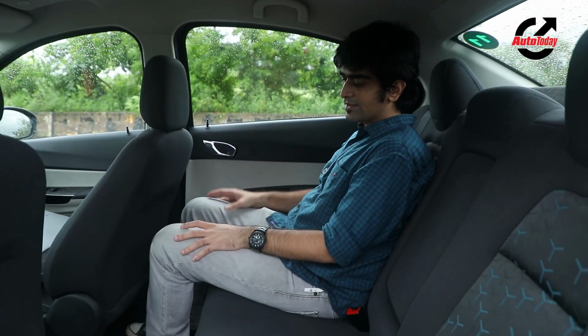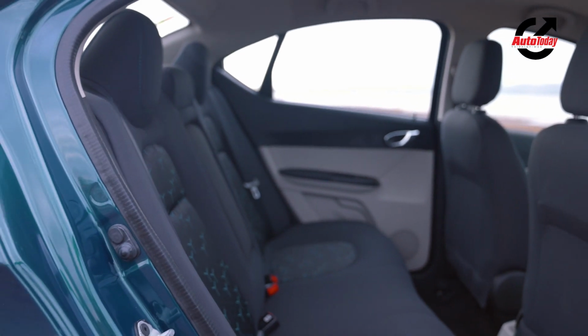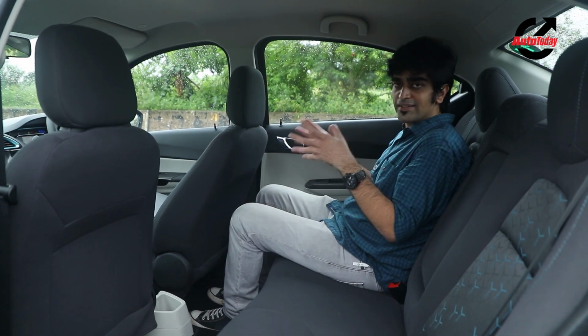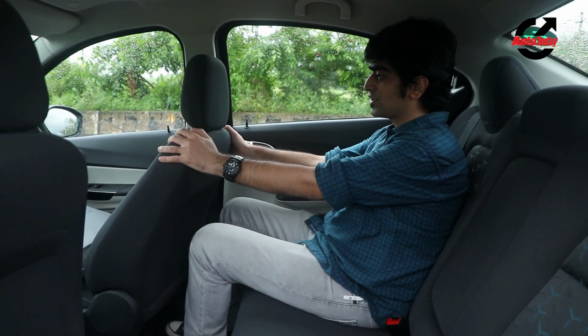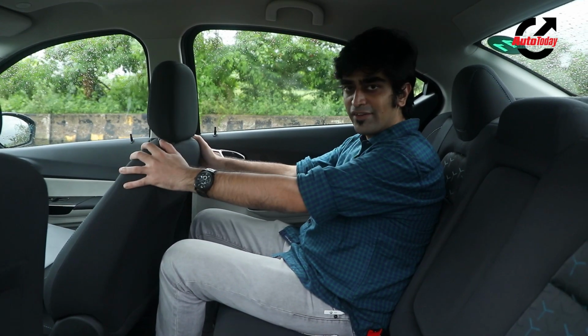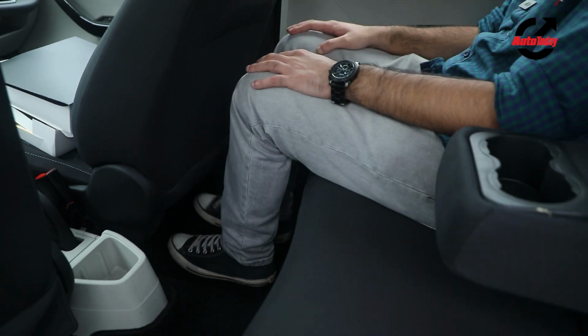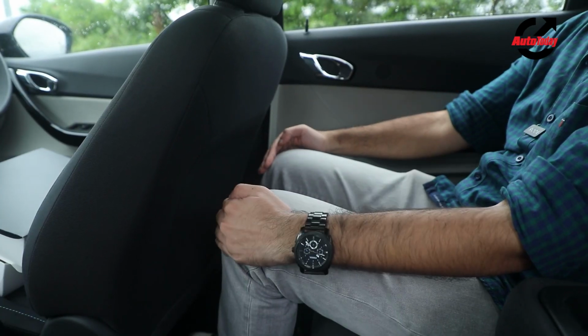Rear seat space is the same as the regular petrol Tigor, and there are no changes on that front. Despite the battery being laid out across the floor, it seems to me that the space has remained exactly the same. Once again, just to refresh your memories, this seat is adjusted to my driving position and my height is 5'8" for reference. And as you can see, I have plenty of leg room under the seat to stretch out my legs, and I have ample knee room as well.